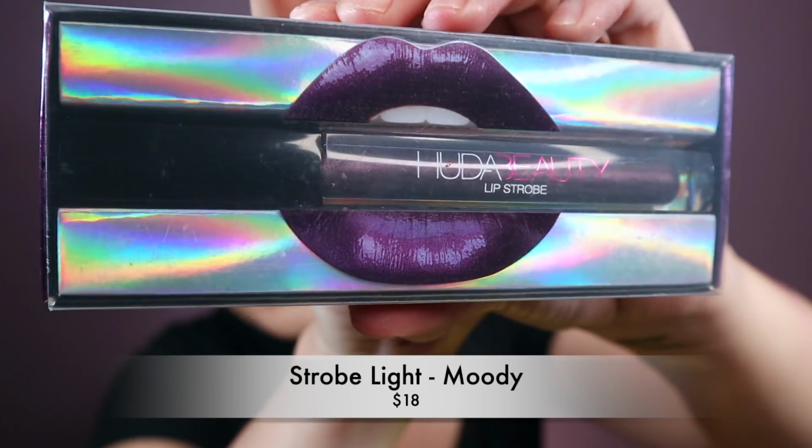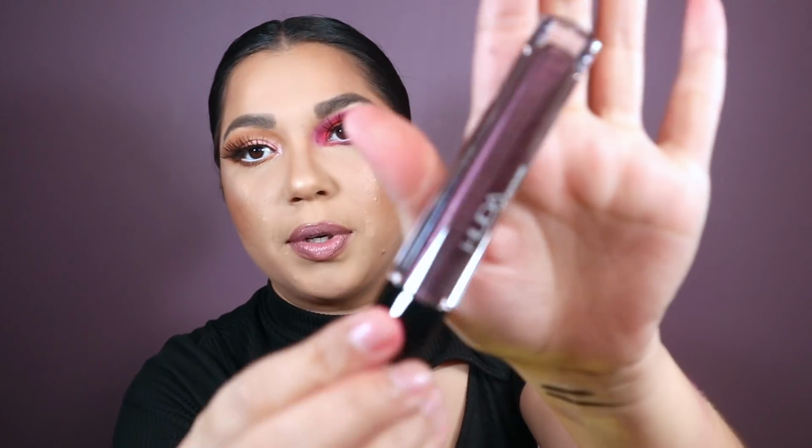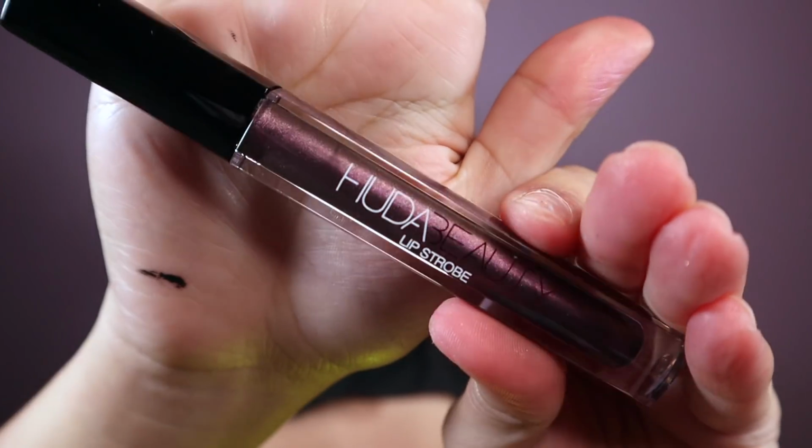This is an interesting color. This is Strobe Light in that deep purple color. I have one of these liquid lips in Trophy Wife, and it's a deep mauve-y color, more on the purple side than the pink side, but it's really pretty. But this is purple. Look at this color. It's like a vampy purple. You see, with the little glitter shimmers.